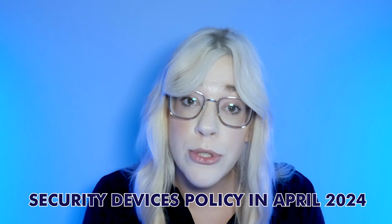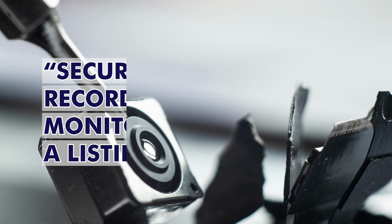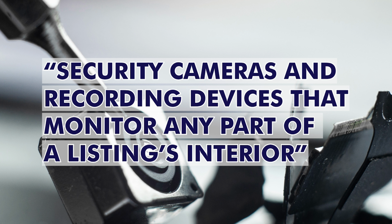Airbnb updated their security devices policy in April 2024, banning, quote, security cameras and recording devices that monitor any part of a listing's interior. But cases of Airbnb hidden cameras continue to be a problem, as laws and policies generally aren't followed by those who want to cause harm.